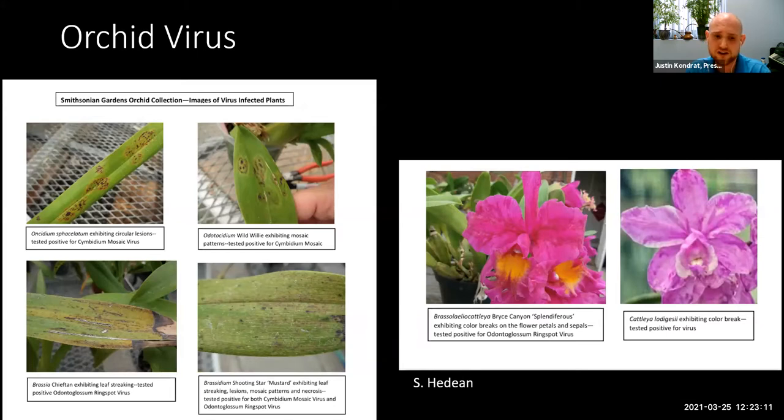And within your collection, if you see an orchid that may be symptomatic, and it's not something that's dear to you, I know all plants can be dear to us, but it could be impacting your collection's overall health. So I would go ahead and discard that plant. There's no cure for orchids at this moment.